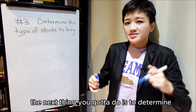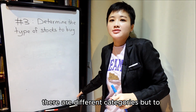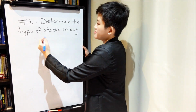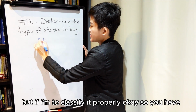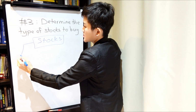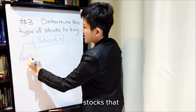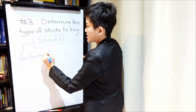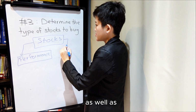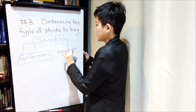Okay, then the next thing you have to do is to determine the type of stocks to buy. Now there are different categories, but if I were to classify it properly, you have stocks that can be classified in terms of performance as well as market cap.